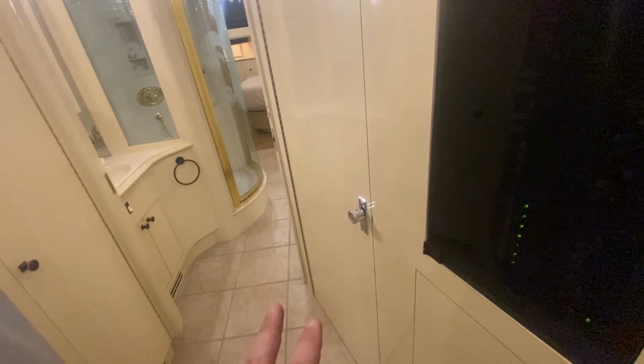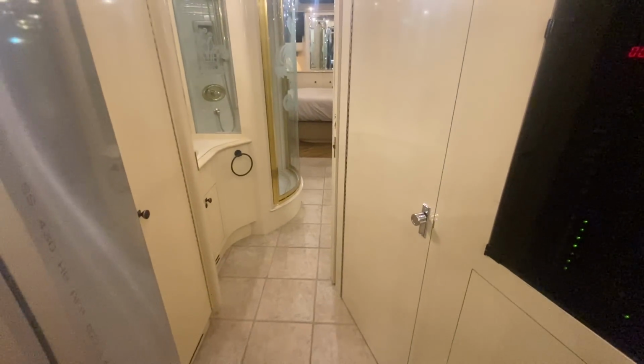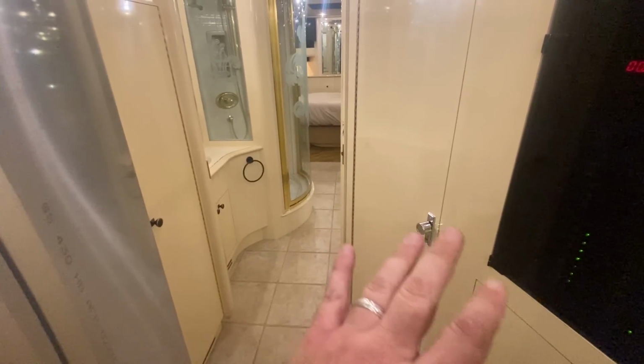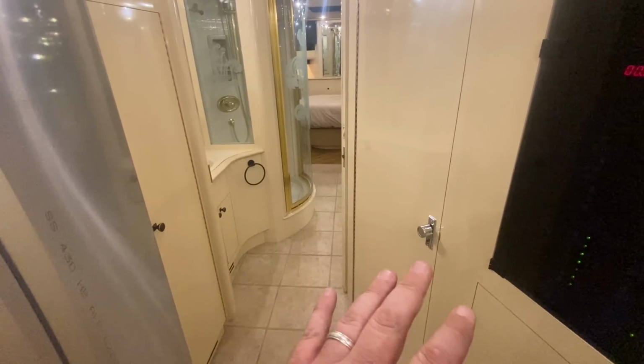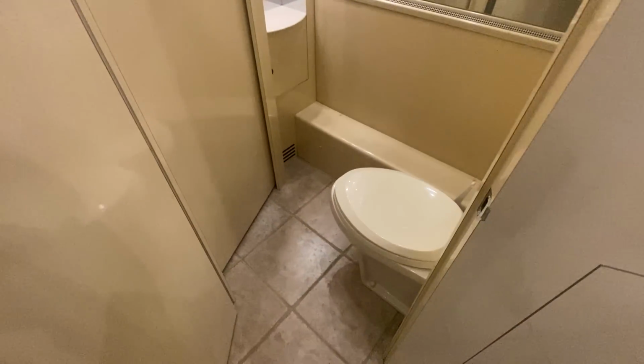Now, before I open this door, I do want to talk about this bathroom. I absolutely love this bathroom. The head on this is cool. So many coaches you see with the east-west bed have that open toilet. And I think that's just a negative. I think that having an open toilet is a very negative thing. So I really like this floor plan for the fact that it has this toilet room that has double entrance.